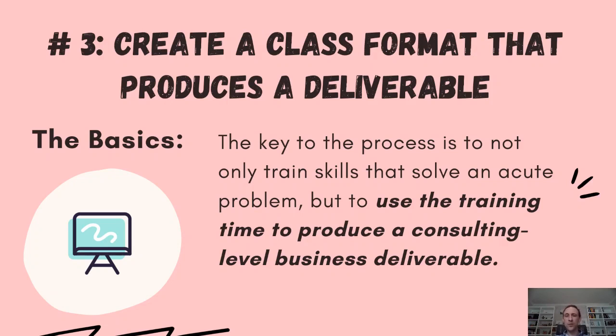Number 3, create a class format that produces a deliverable. Not all vendors do this, and most of them don't. But if you are bringing in a vendor or designing a class on your own, especially if you're bringing in a vendor, you're bringing in experts. You should expect those experts to not only teach a course that the students enjoy, but also produce something of value with their skills for the business, and then help the students do that as well. The key here is to use the training time to not only train, but produce some sort of deliverable.